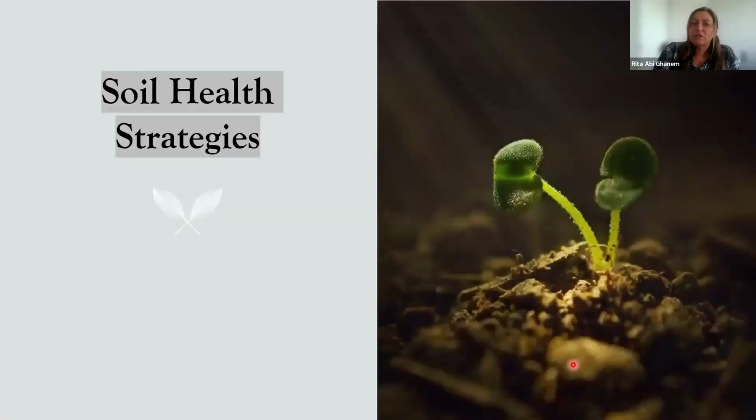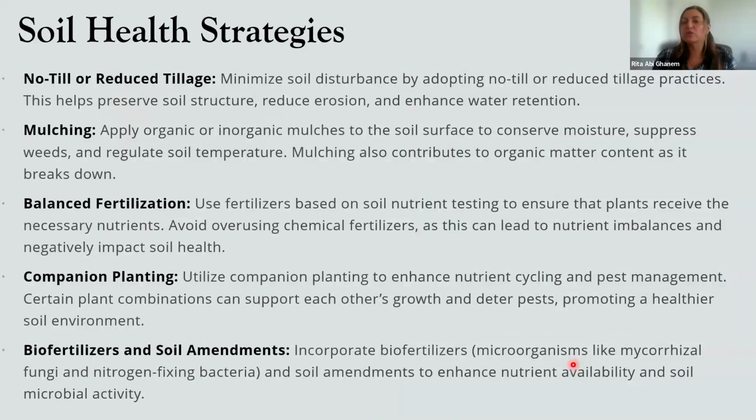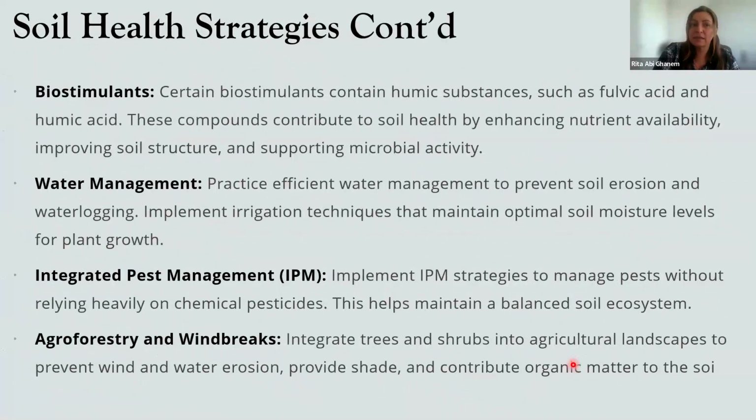So what are the strategies of soil health? There are numerous strategies that improve soil health. No-till or reduced tillage is one of them that reduces erosion, enhances water retention, and preserves soil structure. Mulching, whether organic or inorganic, helps preserve the moisture and regulate soil temperature. Balanced fertilizer is very critical: test your soil and add nutrients as needed by the plant, not over-fertilize or over-add chemicals. Companion plants are a strategy where you plant crops that repel pests. Biofertilizer is another one, adding, for example, microbes such as rhizobia or mycorrhizae or bacillus.